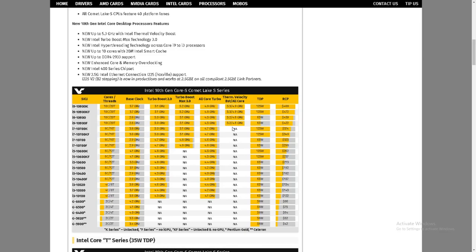I was just saying, if you want to go with the Intel 10th gen, you're just going to have to spend a little bit more money on a brand new motherboard and probably some brand new RAM, because if you have 3200 megahertz, it will support up to DDR4 2933, which is okay, I guess.